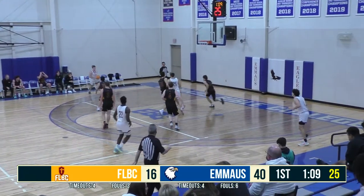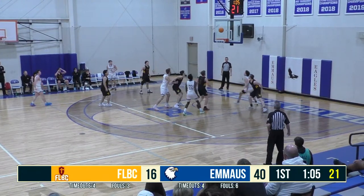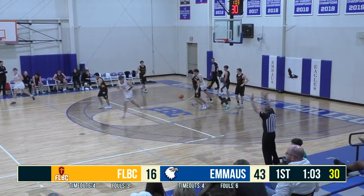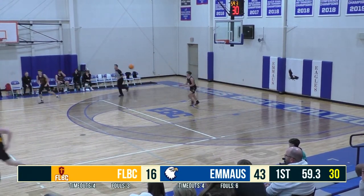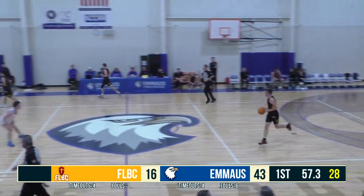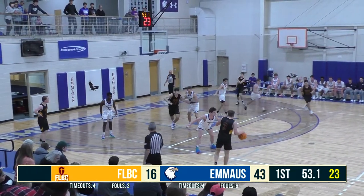Harper has it, cross court to Casey, over to Stewart. Three gets there. You don't usually see a rattled-in three, but he got that one. All of a sudden, the lead has ballooned to 43-16 with under a minute to go.